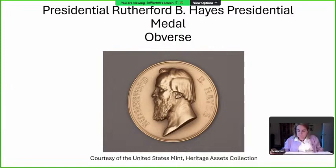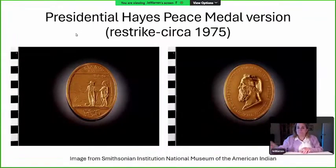So let's talk about Rutherford B. Hayes's medal. It was originally released in bronze in 1877. Slide 1 that I'm showing shows the bronze medal obverse that depicts Rutherford B. Hayes in profile and the inscription Rutherford B. Hayes. This bust actually appeared on several other medals, including the Hayes Indian Peace Medal that was sold in bronze and oval in shape. And that's in slide 2.